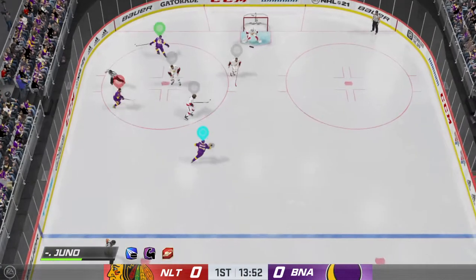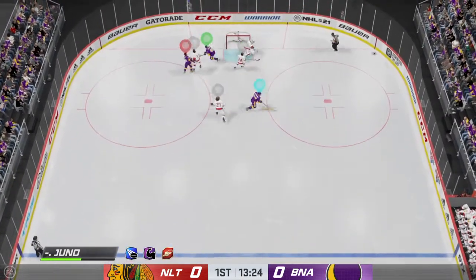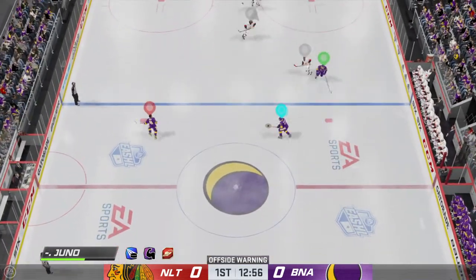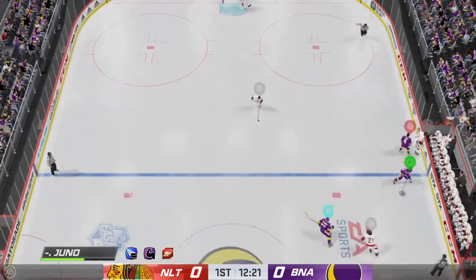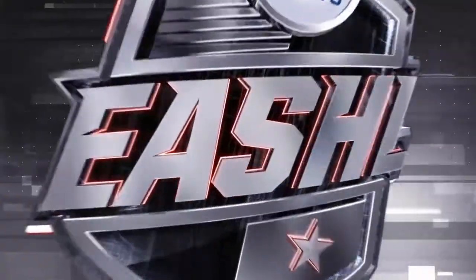Yurko's won the draw here in the offensive zone. Handles the puck. And they fail to go tape to tape. And they'll be forced to regroup after the puck bounces out of the offensive zone. And that pass goes awry. Referee stops the play. We've got a penalty shot on the way.